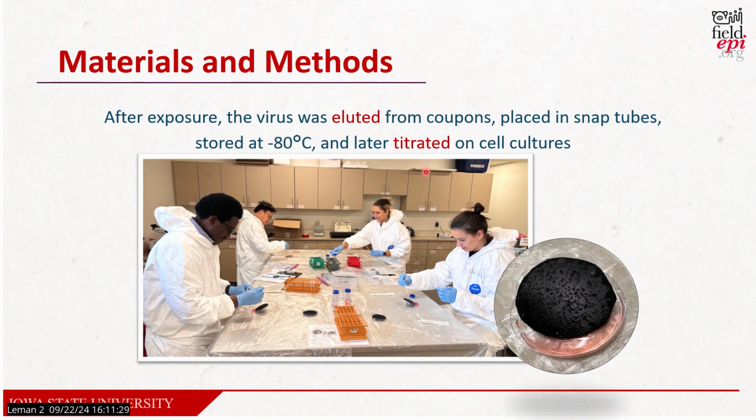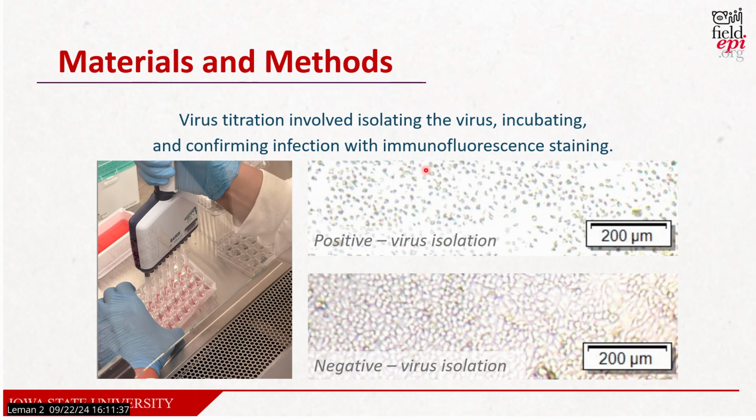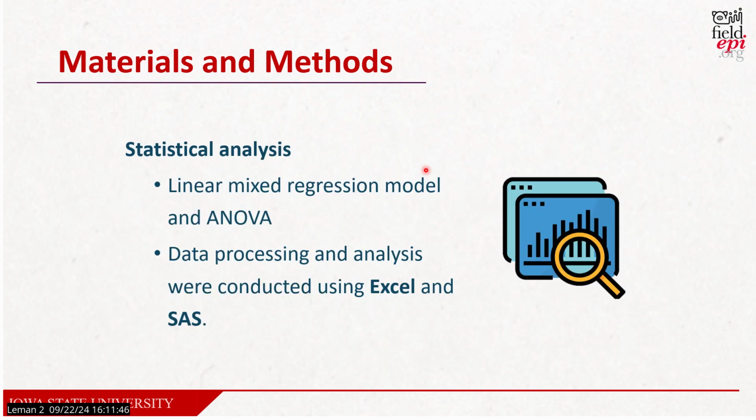After that, we do the virus recovery. Basically, in this step we aim to collect the remaining virus particles and save them for titration later. With the titration, we aim to see, from the remaining virus particles that we have, how many of them still have the ability to infect the cells. And we use SAS and Excel to run the analysis.